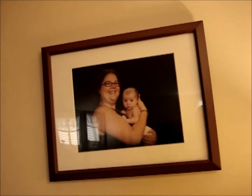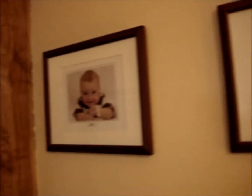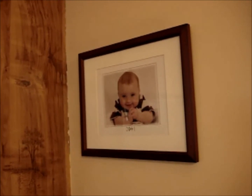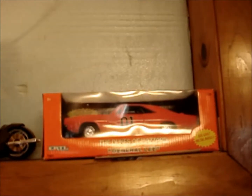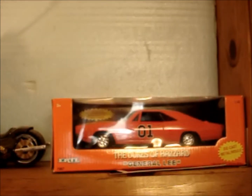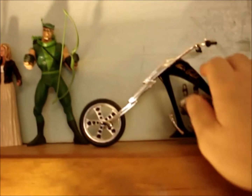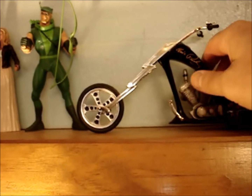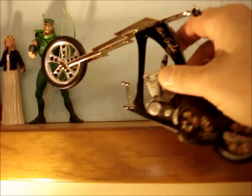Now up here, this is a picture of my wife and my baby daughter Maylee when she was just born. And then over here is a picture of my son when he was only, I want to say, 6 to 8 months. And then over here, this is a couple other things in my collection that I'm proud of. So I have a Dukes of Hazzard General Lee, never been opened, die-cast model. And then this is my Elvis Presley 1968 comeback special motorcycle. As you can see, it's pretty cool.